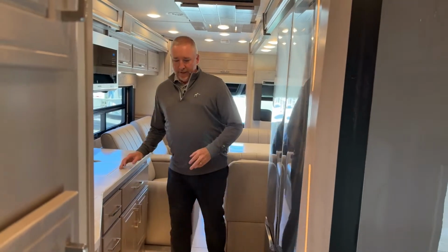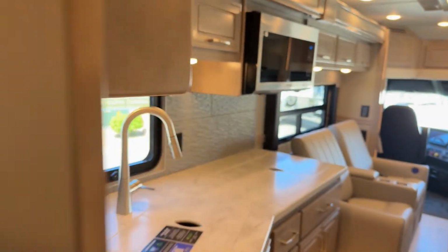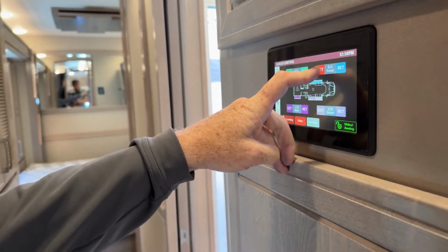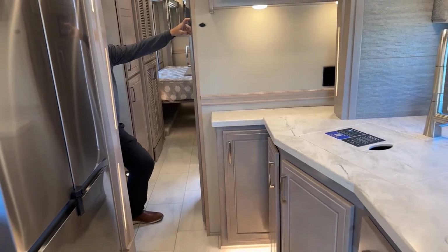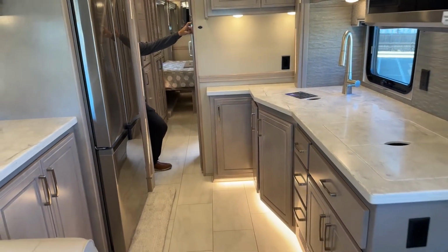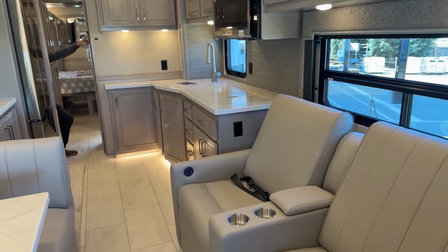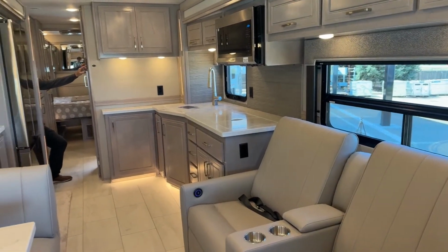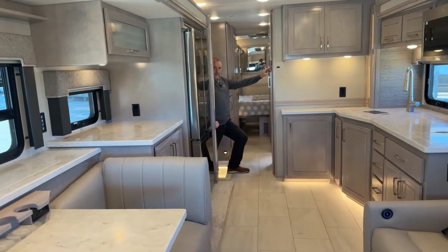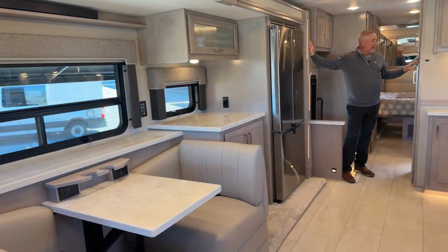So very easy. And then while I do this, if you want to flip around and check this out, this is our Firefly system. I'm going to put the front slides out. Firefly system is a very easy, very reliable system. You will be able to download the app for this system. You can control everything from starting your generator, turn on your lights, slides, leveling system, you name it. So you see, once the slides are out, this thing actually turns out to be a very large coach inside.